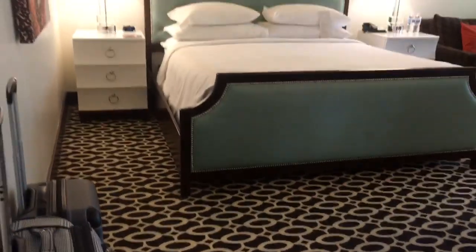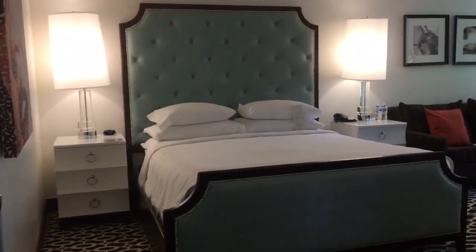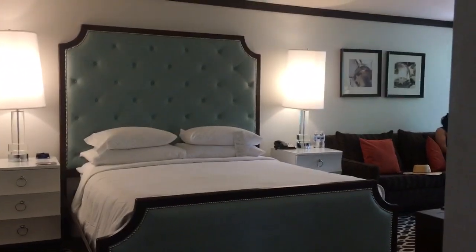Super excited to show this room. We're in the 8th building, so it's right next to the lobby, and we're on the 2nd floor. So I'll give you a quick walkthrough of our room.